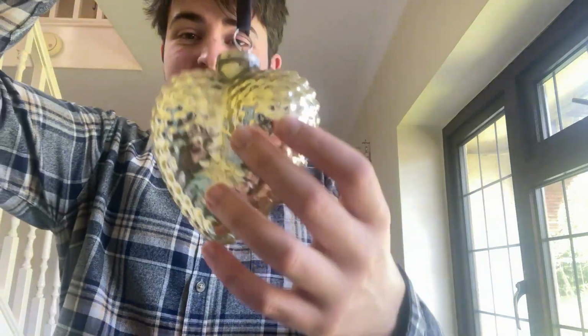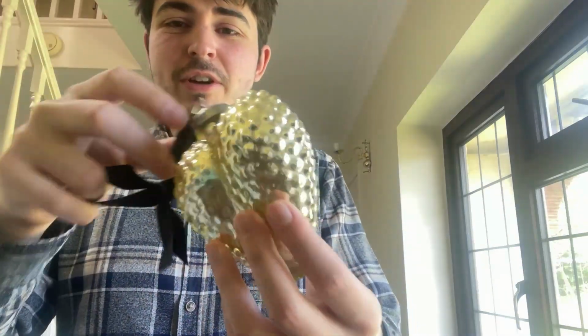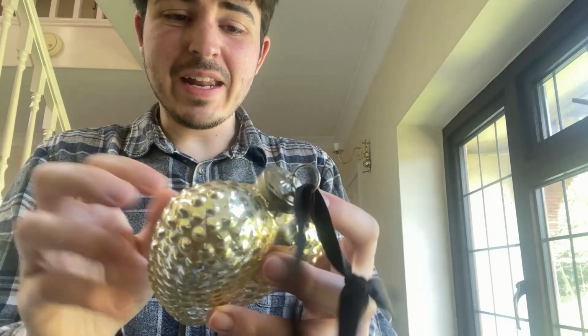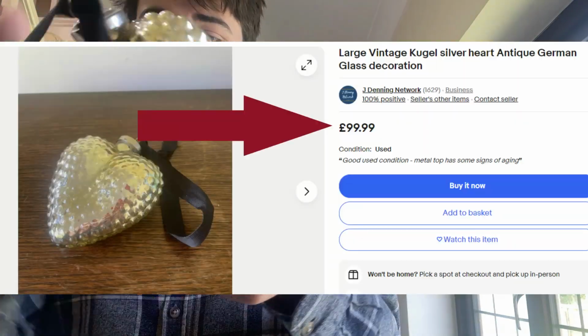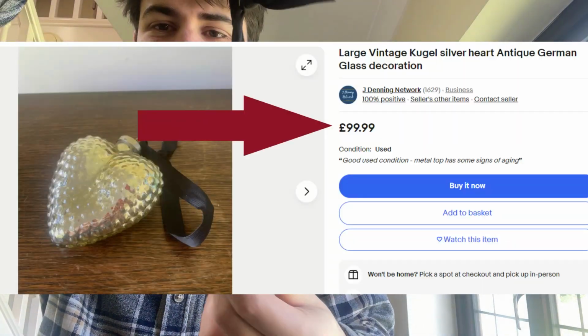I grabbed this because is this not a vintage Christmas decoration? For the metal top, I believe it's glass. I think it's like a coloured inside surrounded by glass. But it's very nice. Little heart. See if that's worth anything. A lot of these items I purely grab because they're £1 and I'm sure I can get at least 10 for them.